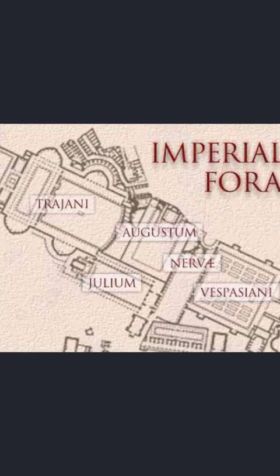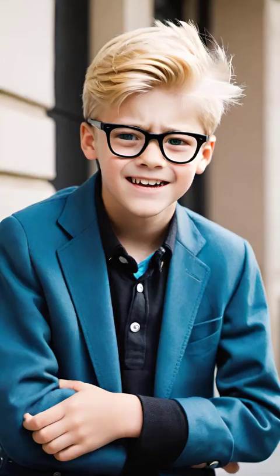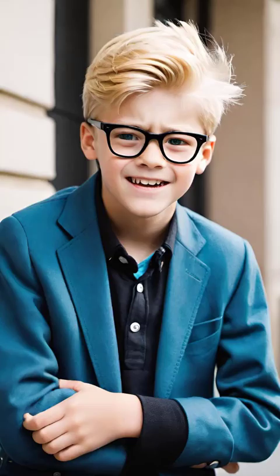Forum Nerva and Trajan's Forum. This contributes to Rome's past by obviously being the main marketplace of Rome where many events occurred. Our next landmark that we'll be discussing is the Pantheon, not to be confused with the Parthenon in Athens, Greece. The Pantheon actually looks similar to the Greek Parthenon. Just picture the Pantheon as a miniature Parthenon.